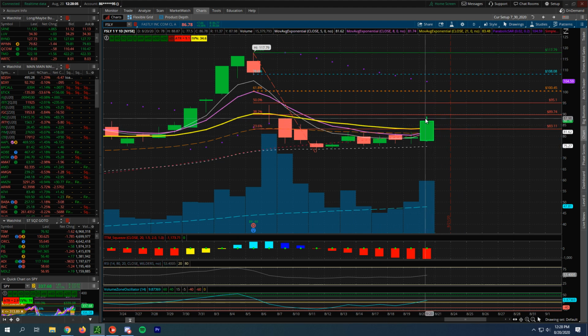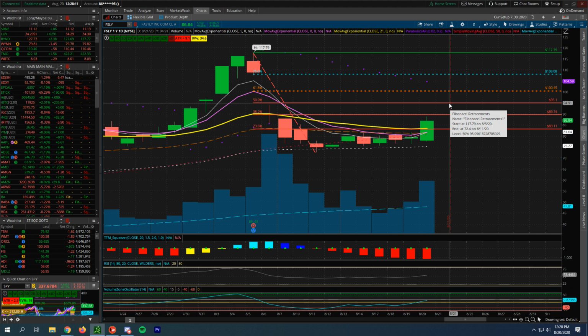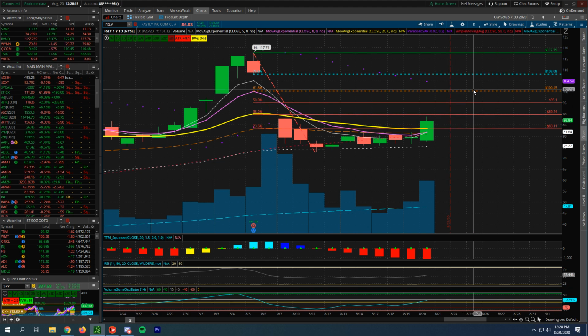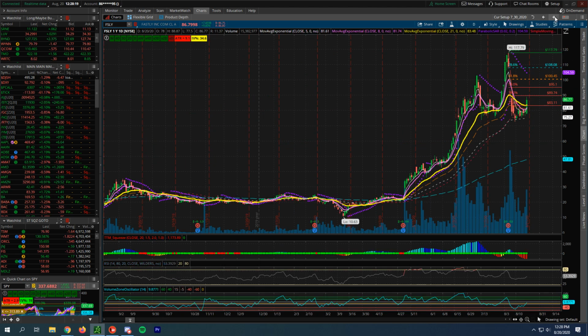And this one would be a very interesting play to potentially see come back to 100. Again, the next level of overhead resistance would be around $95 though, and then it would be a 100 marker here. Again, that's the Fibonacci retracements from the swing high to swing low there.